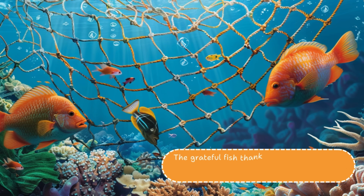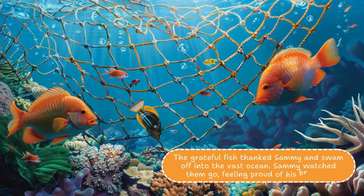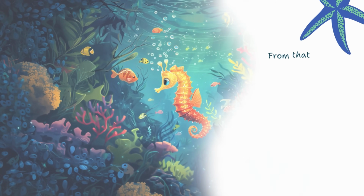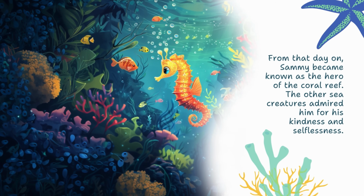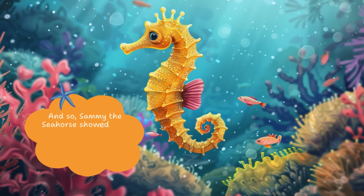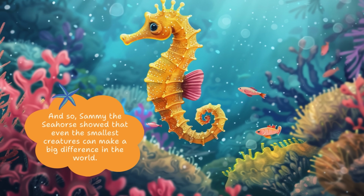The grateful fish thanked Sammy and swam off into the vast ocean. Sammy watched them go, feeling proud of his bravery. From that day on, Sammy became known as the hero of the coral reef. The other sea creatures admired him for his kindness and selflessness. And so, Sammy the Seahorse showed that even the smallest creatures can make a big difference in the world.